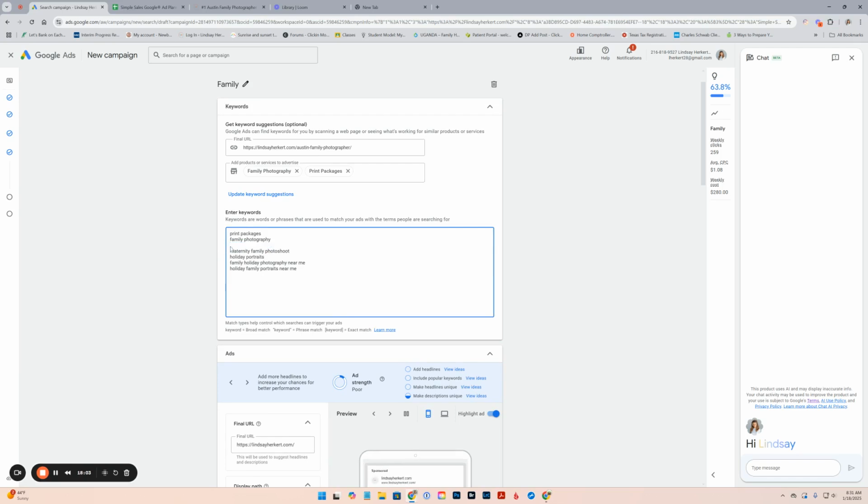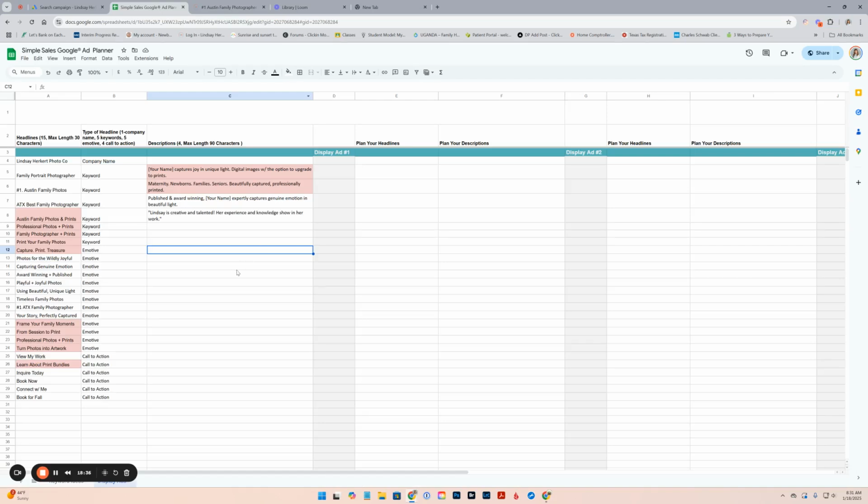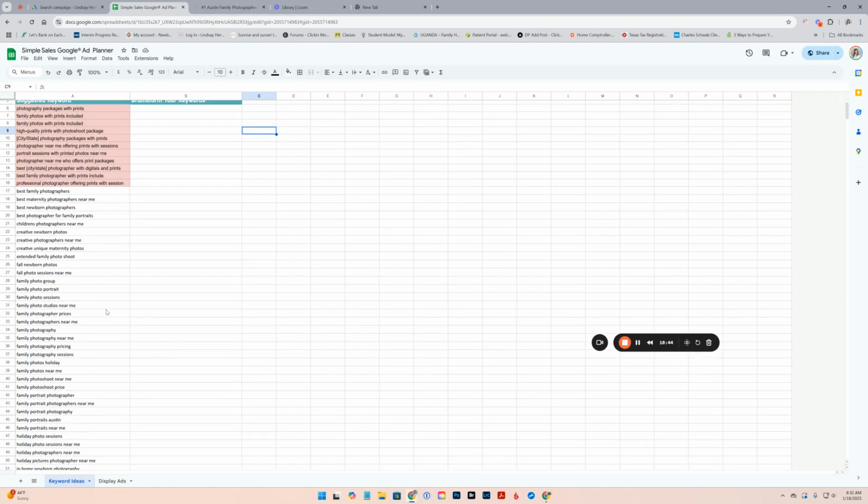Really, probably 15 is a sweet spot. I'm not going to fill all of those in today in the interest of time, but let's see what it brought back. Okay, so here's a really good example. My family ad is focused on family, so I don't want to talk about infant photography. Even though I offer newborn photography, I'm going to make a separate, really dialed in ad for that. I don't want to talk about maternity. That's not even on that webpage that I provided for it. I actually don't want to talk about holiday portraits. If it was near the holidays, I might do that, but okay, so that was a terrible suggestion.